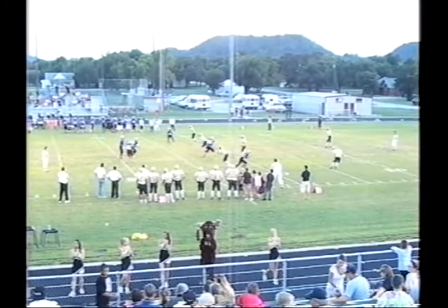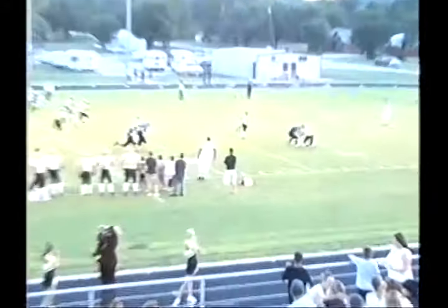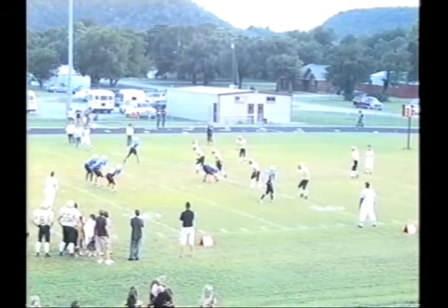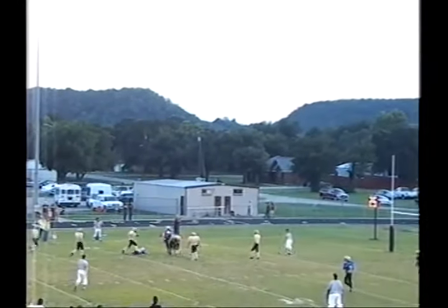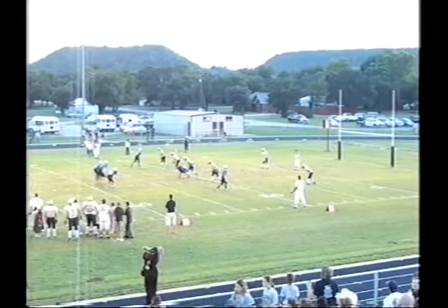Wide formation. There's a snap. Ball given to number 40, Chris Villarreal. There's the ball given back. Number 88. There's a snap. Jesse Mills. Mills, a quick pass forward, and incomplete.